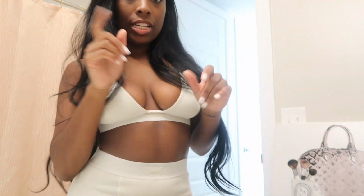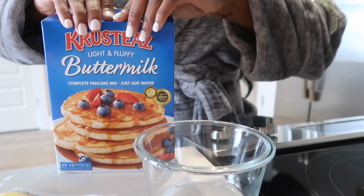My bathroom is gonna be nice and pink, if y'all not already catching the vibes from my shower curtain and that. So I'm gonna do the rest and come back on the camera later. I'm trying to go to the grocery store soon because I don't have any groceries, so I'm gonna try to do that in a second.